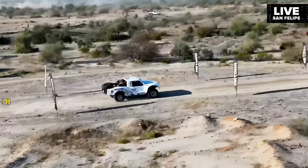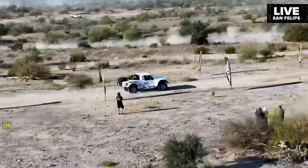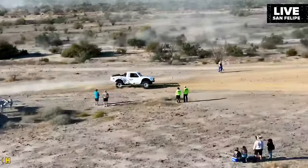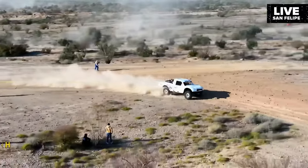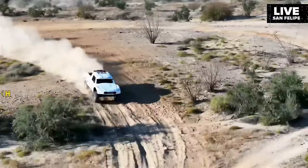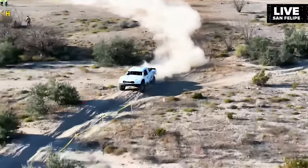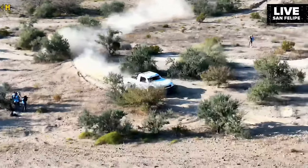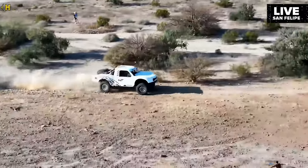525 horsepower sounds like a lot of horsepower, but by the time you go through a converter and an underdrive and a ring and pinion, you've lost a good amount, a lot of parasitic loss there, so you're only about 350 wheel horsepower at the end of the day. And how much do these things weigh on average, you think? I want to just give a ballpark 6,000 pounds. 6,000 pounds with 325 horsepower to the wheels. That's not a lot, like you said.